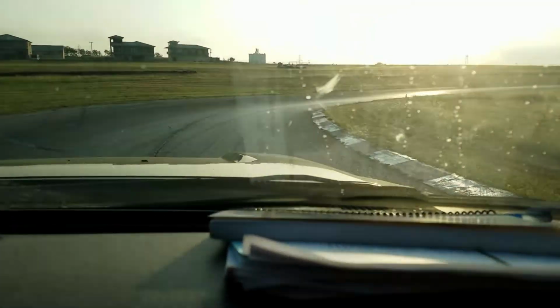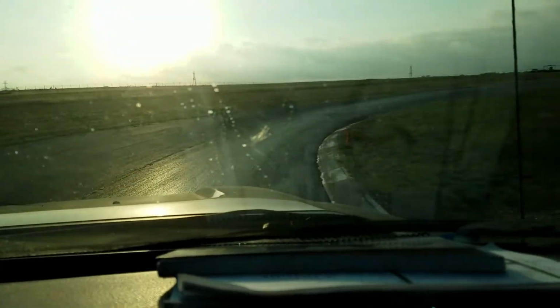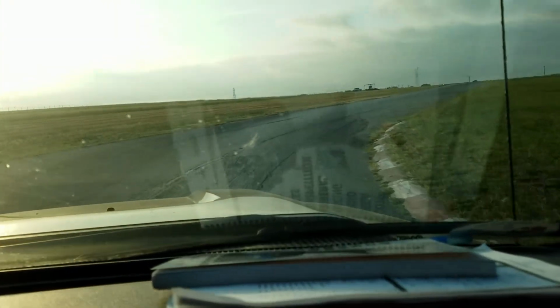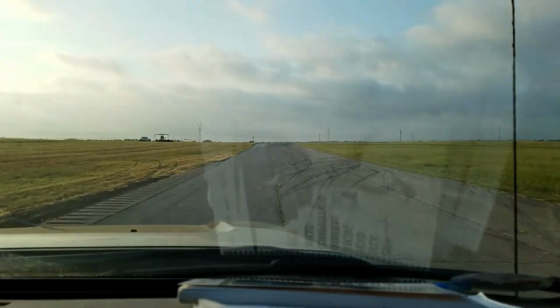Oh, there it is. You see how late it is? Yeah, that's a really late one. You can see the line too, the driving line. You can see kind of where the track's worn in and where the marks are. That helps a lot too.